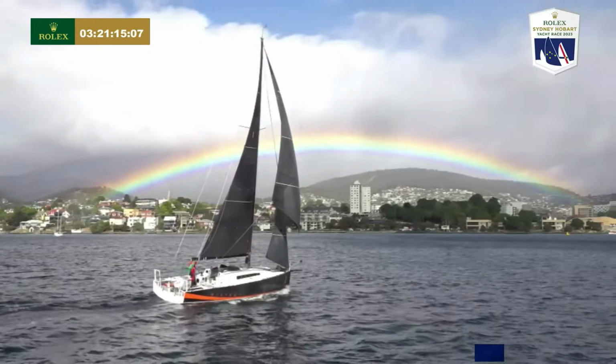If you're not round Tasman at the moment, it's been gusting 40 knots out there, maybe higher at times, and there's still a few boats battling away north of Tasman. Even in Storm Bay, it's pretty rugged as well.